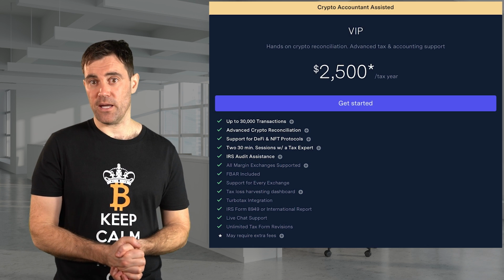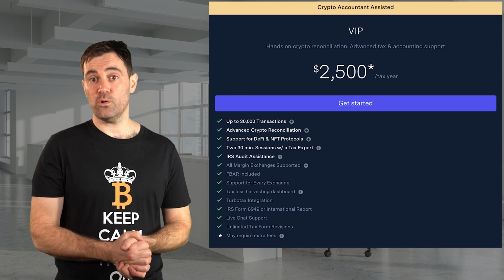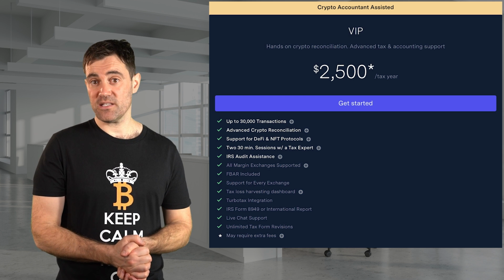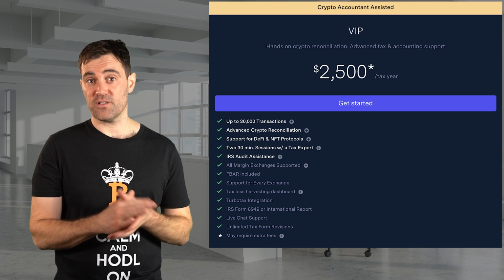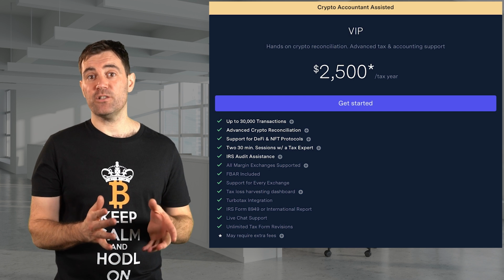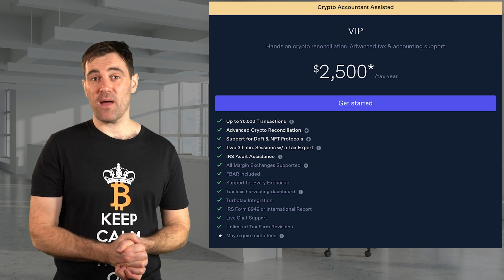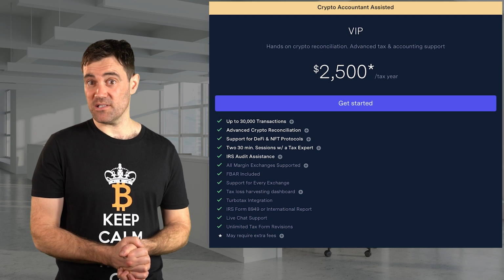But where things get interesting is in TokenTax's VIP package. This gives you up to 30,000 transactions, IRS audit assistance, advanced crypto reconciliation, and 2 30-minute sessions with a tax expert, useful for learning about those advanced crypto tax concepts or learning the tax benefits of trading as an LLC. Yes, this package offers something different from other tax solutions, but it will set you back an eye-watering $2,500. One for the ballers, I think.